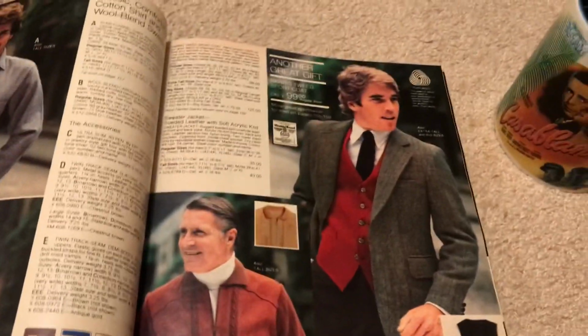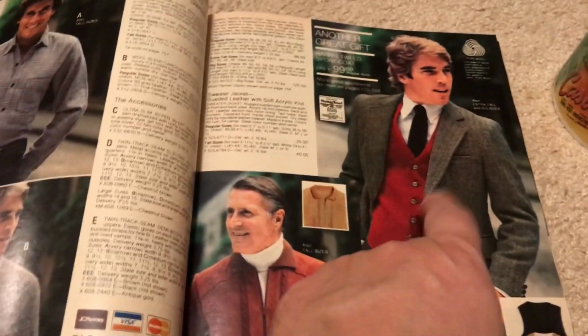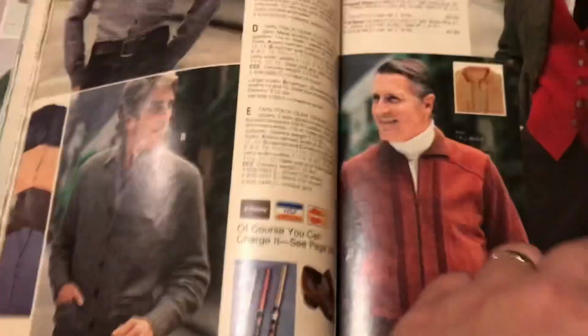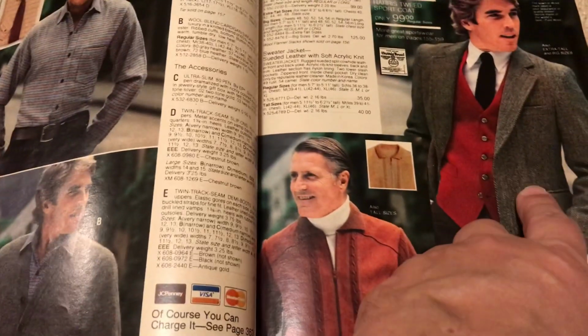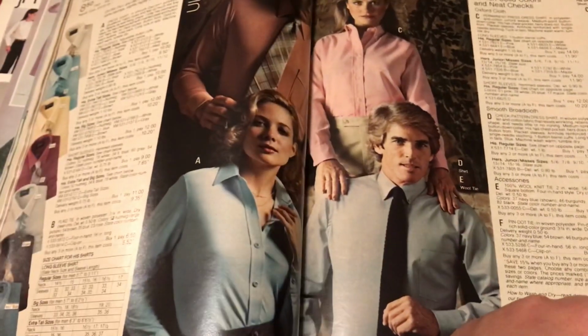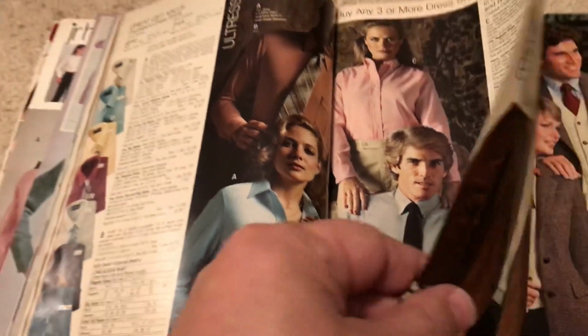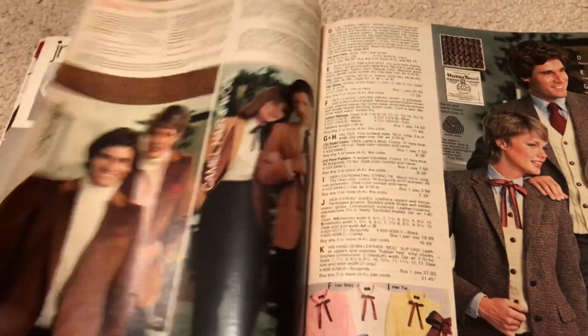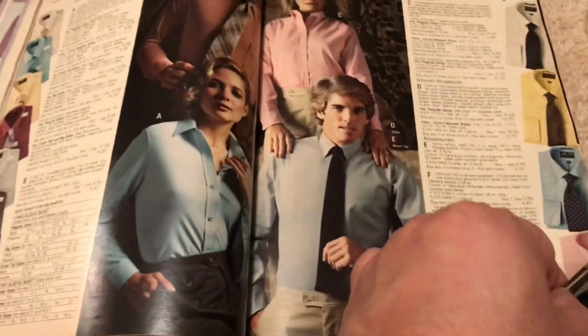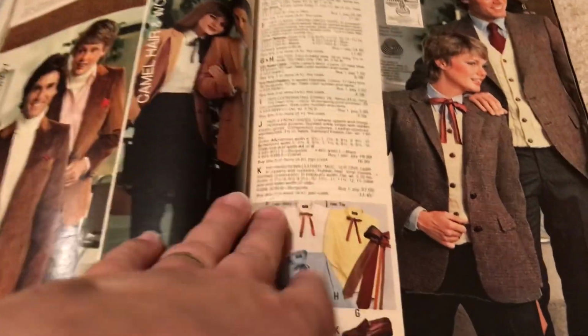That's kind of funny. I like that look. That looks like an Irish guy going to the pub look. You know, that vest really, really dresses up that blazer, let me tell you. Shirts and ties look about the same as today. Now, it's funny. Back in the 90s, these ties jumped out at you, but now it's kind of like how ties look again today. Matching couples. You don't see that too much now.